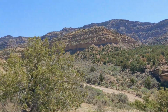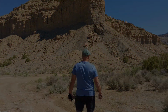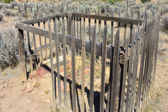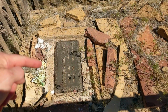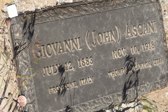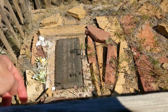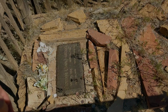Because we're up on Boot Hill right now. Yeah, it's funny because there's no boots up here. So many of the people in this graveyard are unmarked. This particular gentleman was an Italian miner. And if you notice, it says November 10th, 1918. Many people in this cemetery died of the Spanish flu. It ravaged the town, and he was one of the victims of the Spanish flu. Rest in peace, my friend.